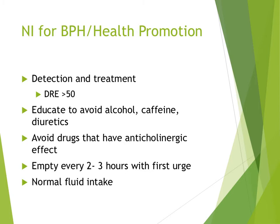Well, let's get guys in, encourage them to have their digital rectal exams at the age of 50. We want to educate guys to avoid substances or drinks, things that actually stimulate voiding, such as alcohol and caffeine, and when are they taking their diuretics. We want to teach these men to avoid drugs that have anticholinergic effects. Anticholinergics, remember, increase urinary retention.